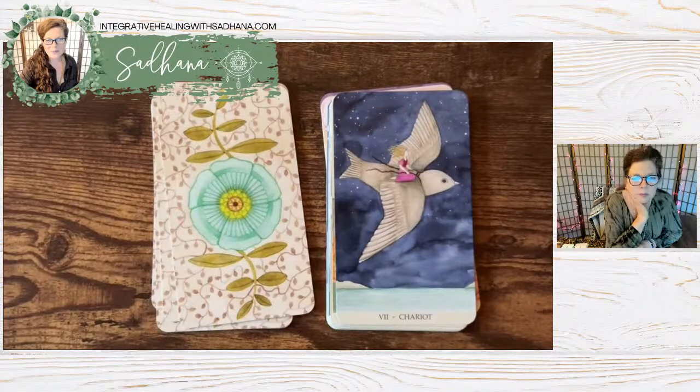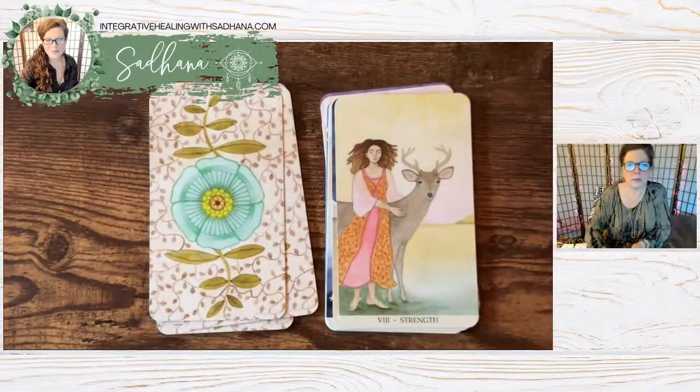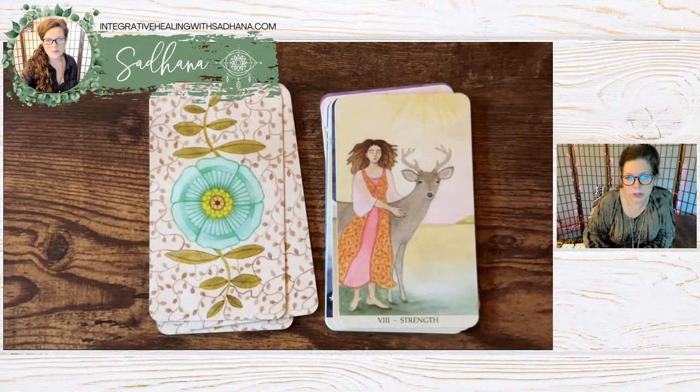Chariot, again, forward facing. Aloha, Jonathan. And I think the choice of animal in this card also is a reflection of the gentle nature of this deck. We see the strength, the fiery qualities perhaps in the top garment of the girl.